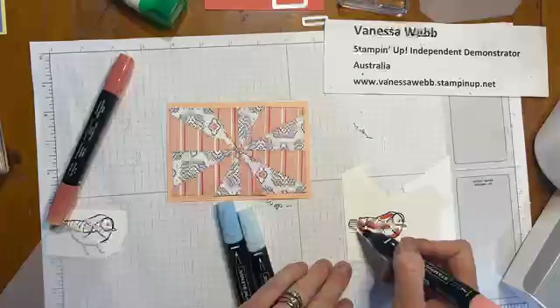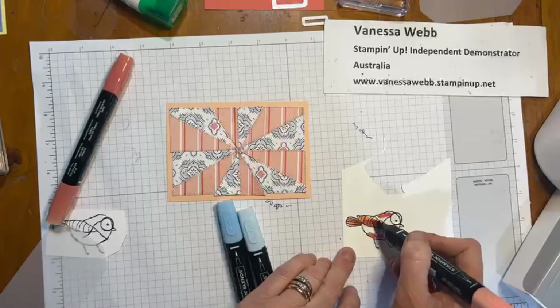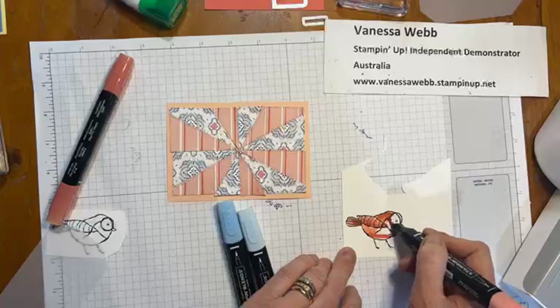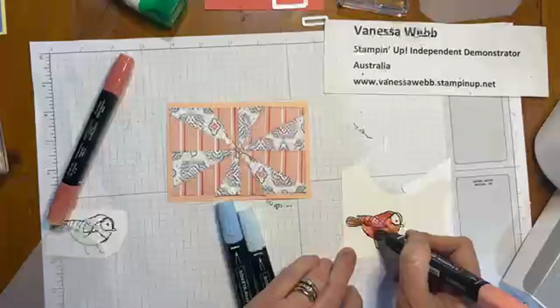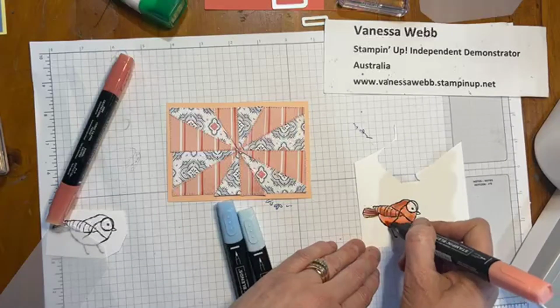And honestly, you don't have to worry then too much about getting everything perfect with your colouring either. I'm going to leave a few little white bits just to kind of add to that imperfection. Oops, I went slightly inside his monocle, but that's okay. I'm just going to blend out that darker colour. There we go. So I've left a few little bits white. It almost looks like I've watercoloured him. Just going to blend that a little bit more.